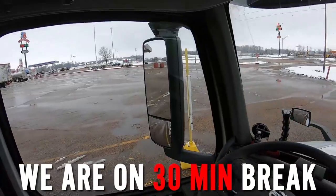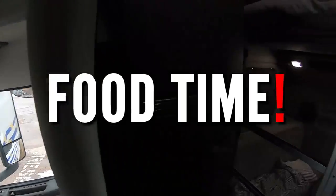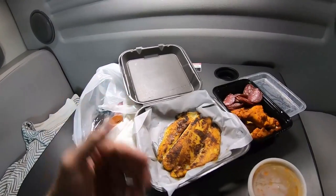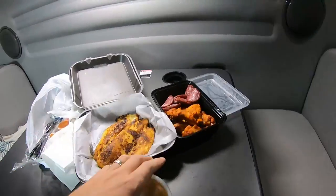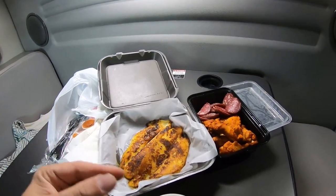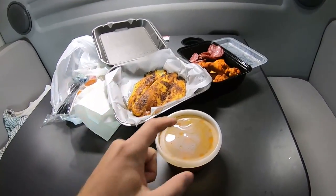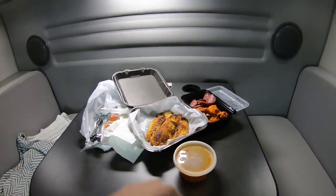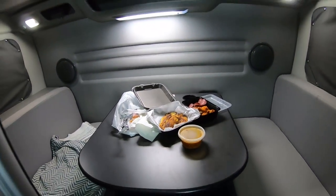And we are on our 30 minute break. So food time, let me explain real quick what I'm eating. I got grilled fish, that's sort of healthy, right? I got some vegetable soup and I got leftover chicken wings. It doesn't have carbs, I believe. It might have a little bit of sugar and some slight little things maybe in the soup. I don't care, this is not real keto, this is rusty keto. So yeah, I'm gonna enjoy this real quick and then we'll be on our way.